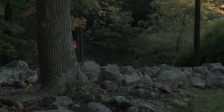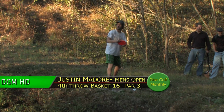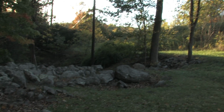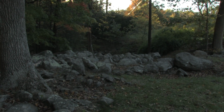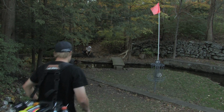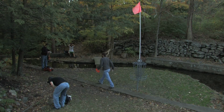That's a nice shot there. You know, Justin didn't have much to work with and just caught a tough break on that one, Tom. His 4th throw on basket 16. Yeah, if you're out of position on this course, it can result in a couple extra strokes. You can see that beautiful basket with the water around there. It's a nice hole, signature hole for sure.